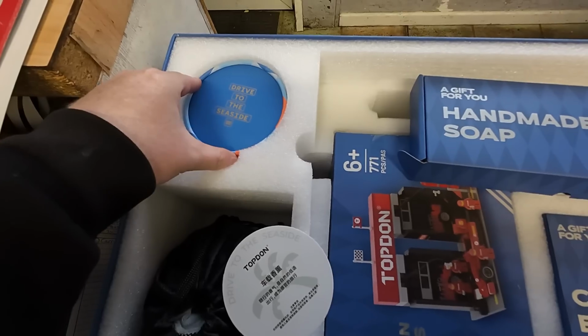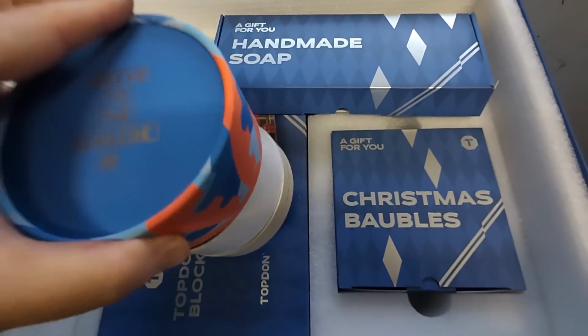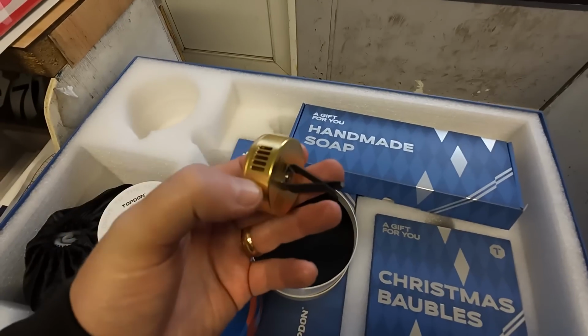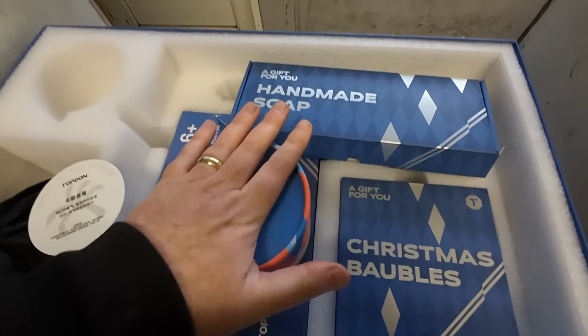What's this? Drive to the seaside. It's intriguing. Use an air freshener or something. What the hell is that? Living Passion air freshener. I think it's an air freshener. I don't know. Anyway, whatever it is, it'll get put to use.